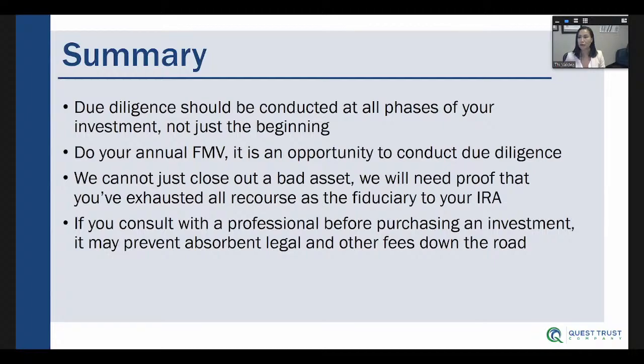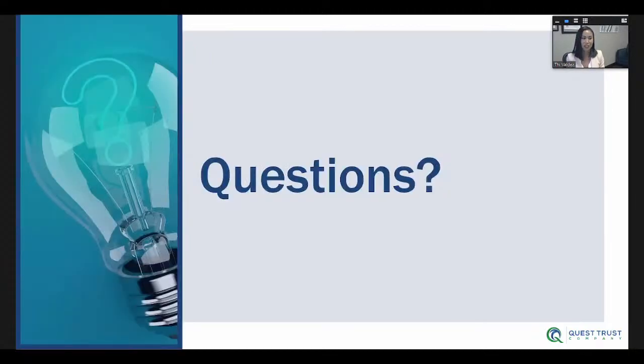We see all the time 5-figure investments, 6-figure investments. It's definitely worth the price to seek legal advice before you're funding these large investments with your hard-earned retirement money. So that is the conclusion of my presentation for today.